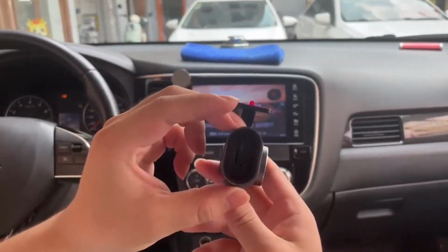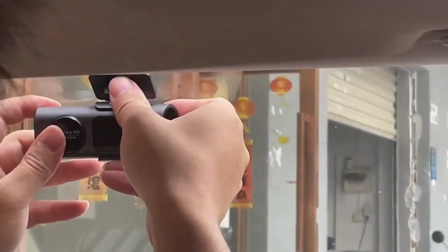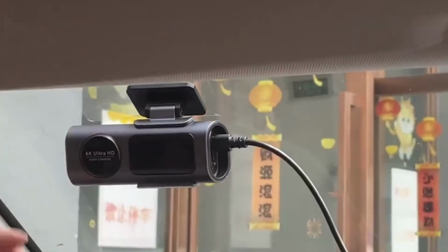It's not just a camera, it's your personal black box, safeguarding your journey no matter where life takes you. Don't leave your safety to chance. Choose the EACE Dash Cam, your trusted partner on the road.